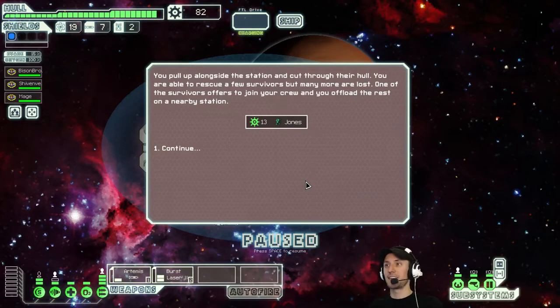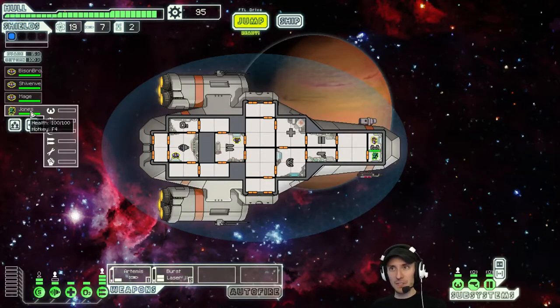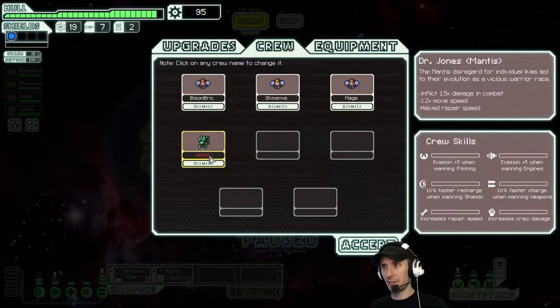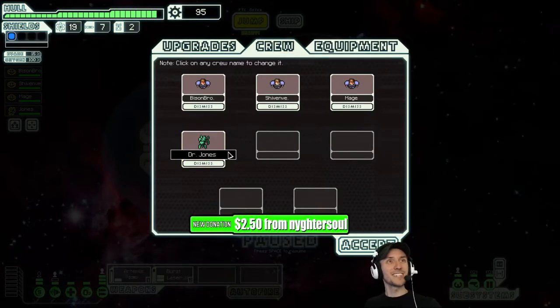Excellent. You pull up alongside the station. You cut through the hull. You rescue some people. They offer to join your crew, and you get rid of the rest. So I got 13 scrap. And Jones the Praying Mantis. Except, is his name Jones? Can I actually edit him? After I'm over here, can I edit him? Let me see. I actually don't know. I can go to ship. I can go to crew. I can go to Jones. Okay. Dr. Jones! Dr. Jones, Nidersoul, thank you for the donation.